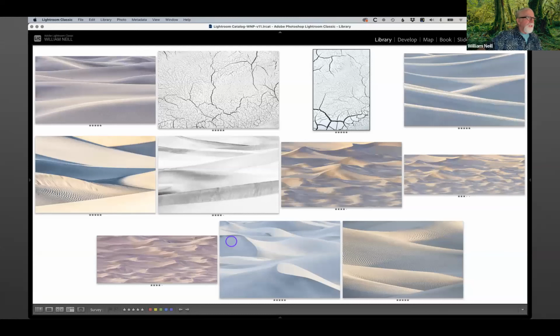Here's a group of images that I took in January in Death Valley. Now, the work I showed you on the previous screenshots was from many years ago. So I haven't done any new work in Death Valley, so my trip in January was a great opportunity to add new images. So here's what I came up with.